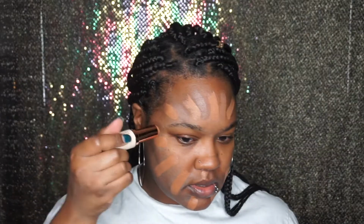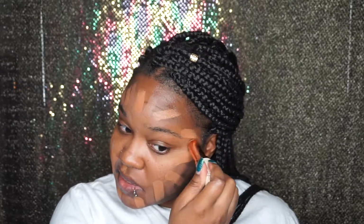And I'm just gonna go in here with this. This is actually my first time using a stick foundation, you guys, so just bear with me because I've never used stick foundation before. I always use liquid. I'm gonna take this Wet n Wild flat top brush and just go to work and blend this in.